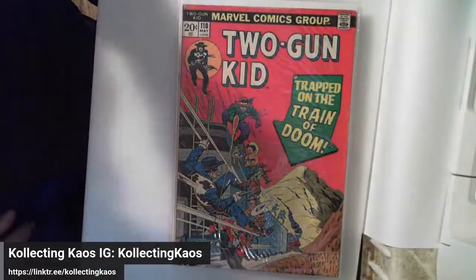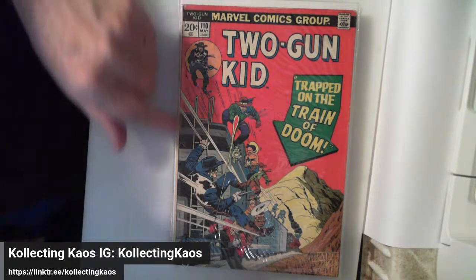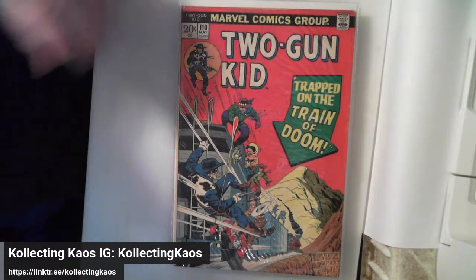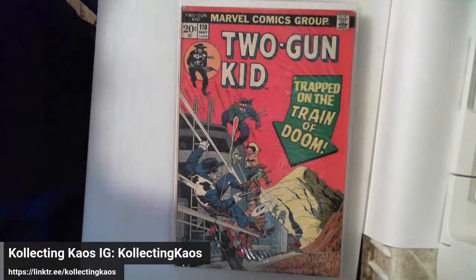This is number 110. It's in a little bit better shape. Has a slight spine roll, some spine stress here. It's still a fairly nice comic. They're not that easy to find. Again, I do 5 on it.